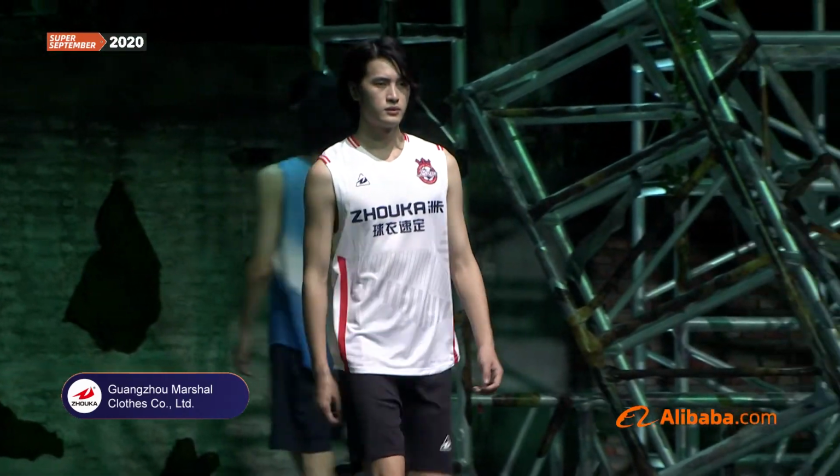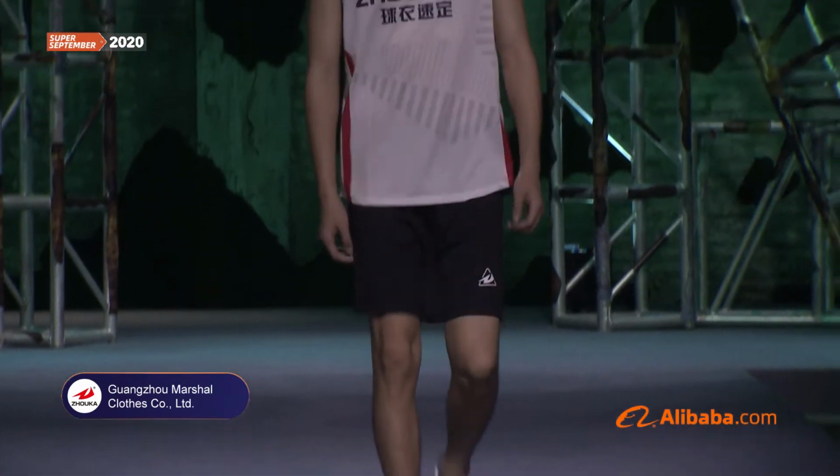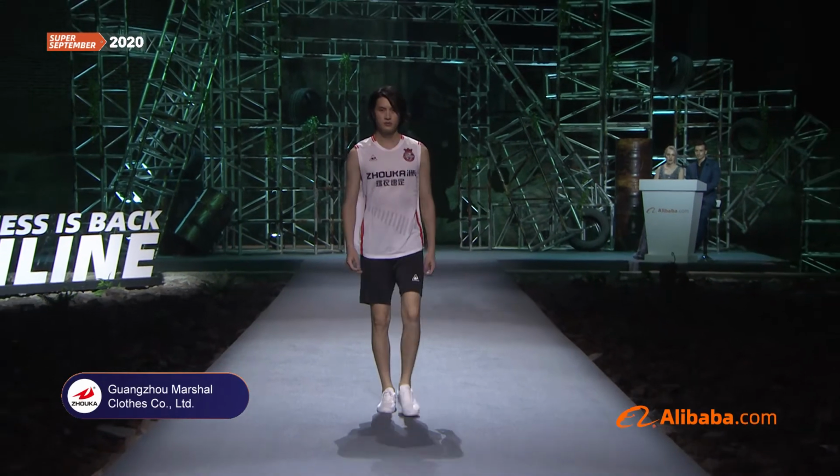This soccer vest is made of a quick drying and breathable fabric. It's not easy to deform. Super good for playing basketball amongst other sports.